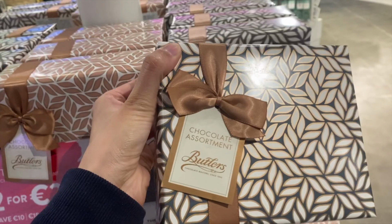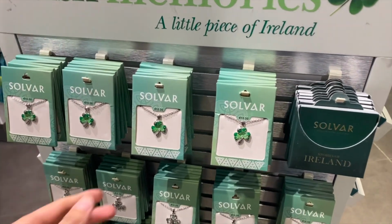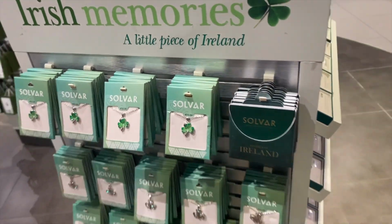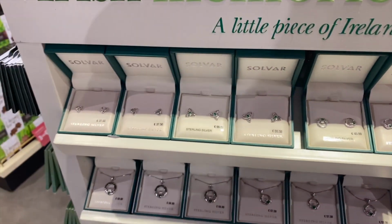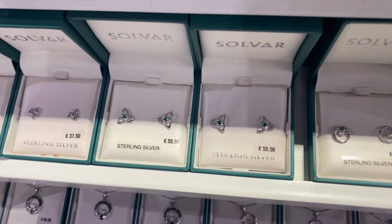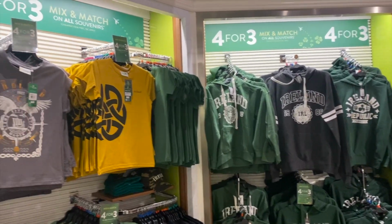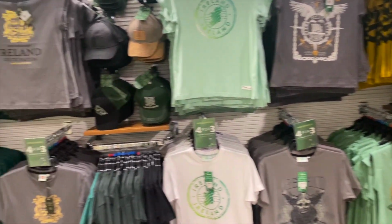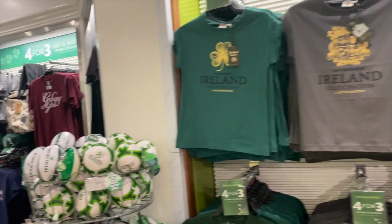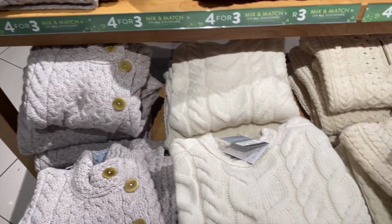And for someone who loves chocolate, I think Butler's is a must try. I got this for my family last year. These are some Irish neck pieces. You get it in sterling silver. If somebody is jewelry specific, you can buy these for 30-40 euros. I got it from Carol's shop. For kids, you can get these sheep, and they have huge Ireland t-shirts for 5 to 10 euros, and there are few discounts if you buy a pair. All these things you can get in Carol's shop or in the airport shop.